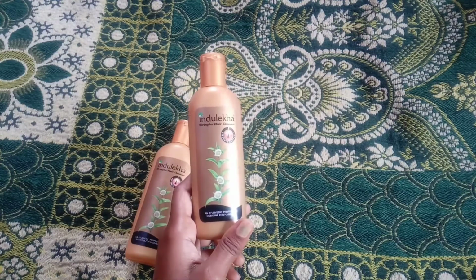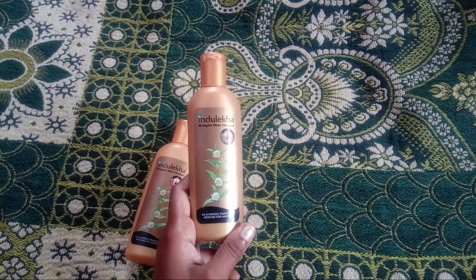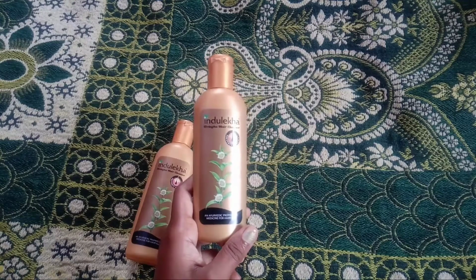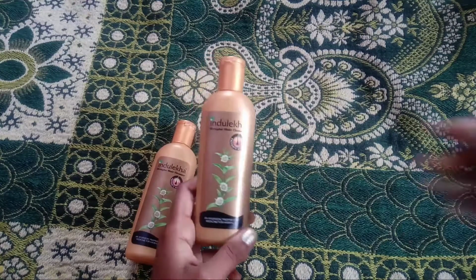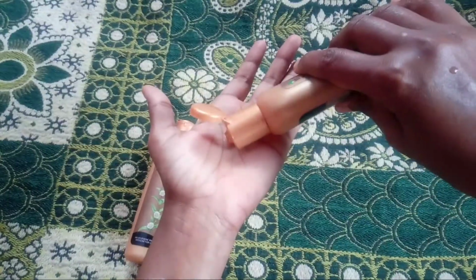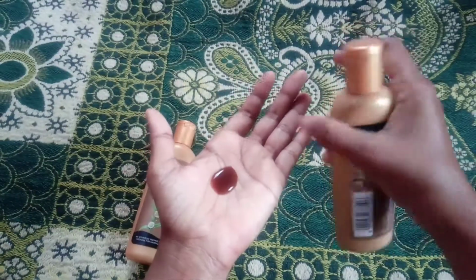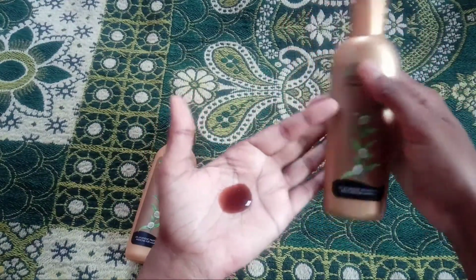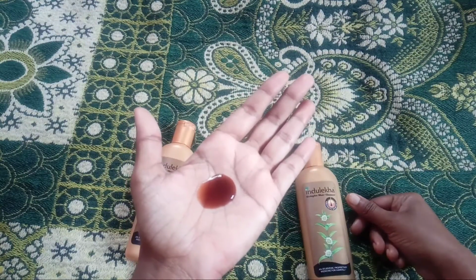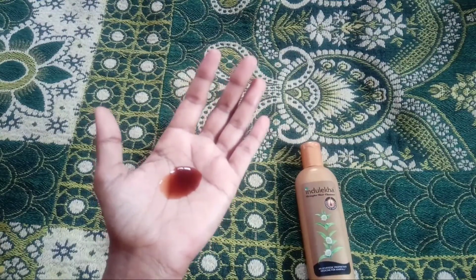The best part of this cleanser is that it's a chemical-free cleanser and it's one of the best shampoos I have been using so far. Now let's see how this shampoo looks. It's brown in color, and before applying this shampoo on your scalp, you have to wet your hair, and shampoo for 2 minutes and rinse it off with normal water.